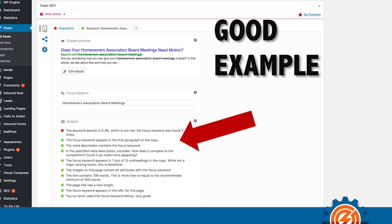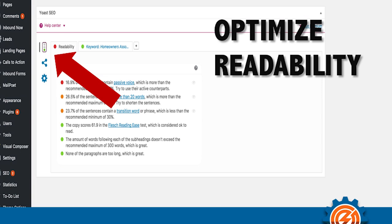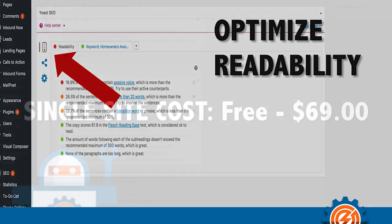Anybody know why this is a good example? Because it says so on the page. He already told us. No, because it's all green, right? There's only one little red area that we didn't fix, and that's on keyword density. I could go really nerdy on that, but I'm not going to. But SEO Yoast, and you can even optimize readability. That is free or $69.